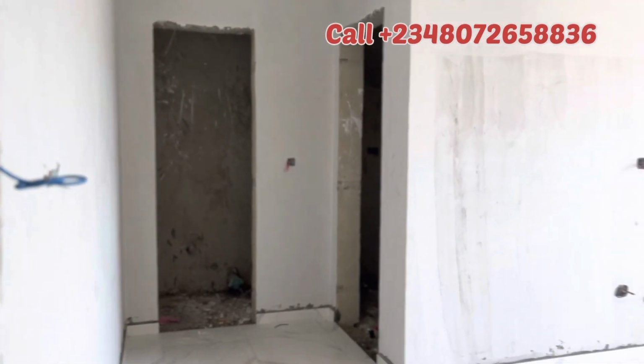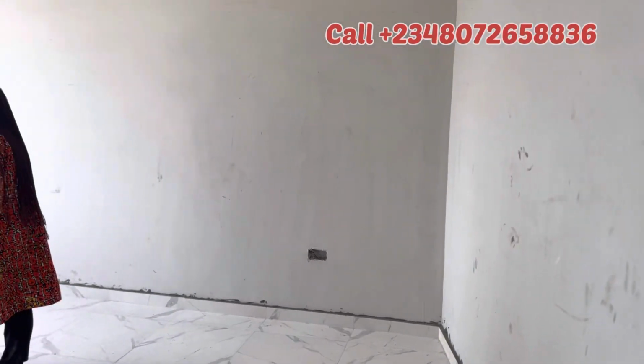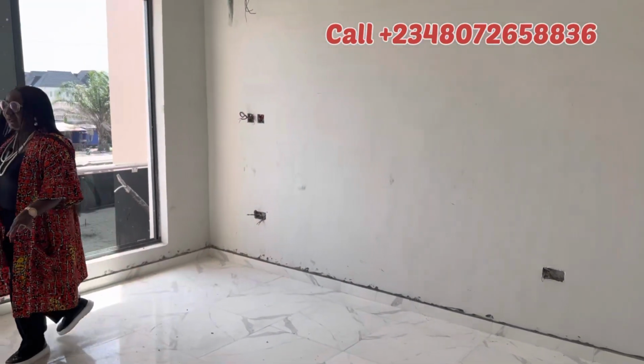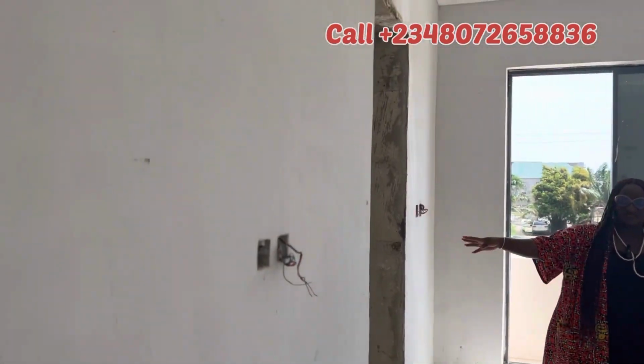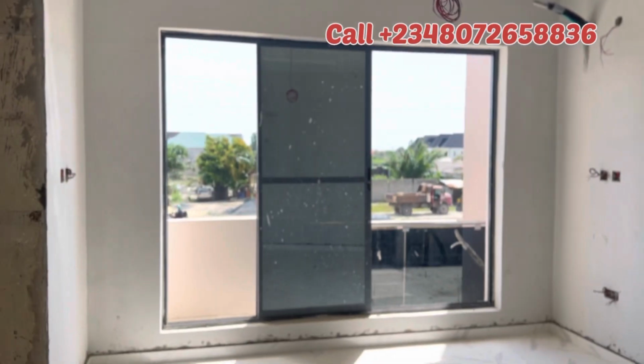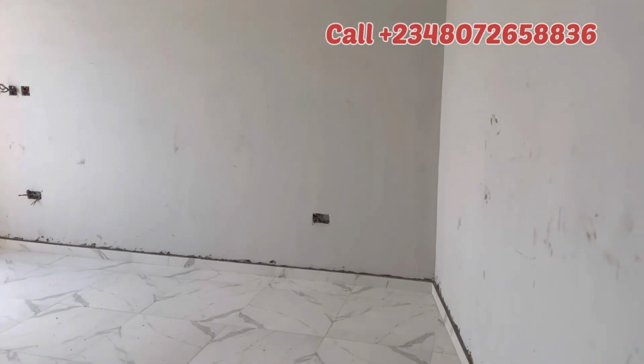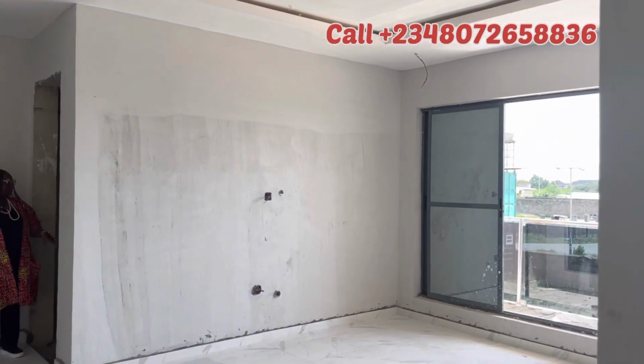This is the room. You can see one bedroom, good for bachelors. See the space. The space is fantastic. And it has a balcony too. And this place is the toilet and the bathroom. So all rooms here are en suite. Let me show you the kitchen, how spacious the kitchen is. This one bedroom is so cute. So this is the visitor's toilet, and this is the kitchen.